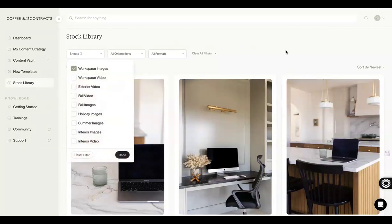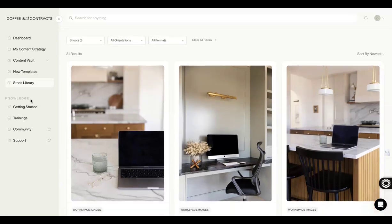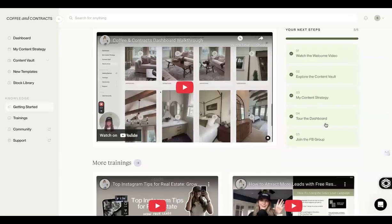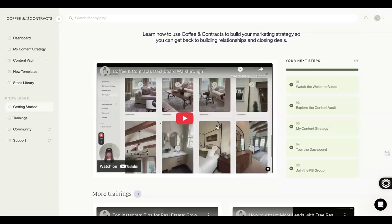And then of course, all orientations, formats, if you want just video. And here's the cool thing. If you're like, okay, this looks great, but I'm just not that good with Canva yet, or I'm afraid it's going to be too much, they've got a whole getting started video where she goes through it and breaks it all down. And you can see, I even watched it. She talks about the content vault, the strategy, touring the dashboard. And after I went through this, I knew exactly what to do. She does a really great job.